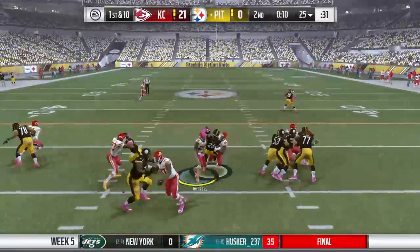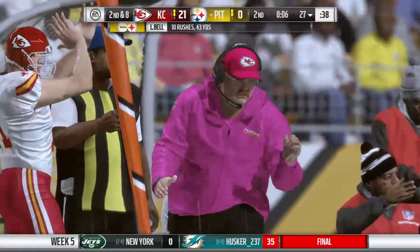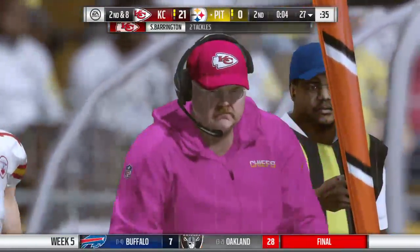They'll start the drive with a carry by Bell, and he'll fight forward to about the 27-yard line. 2 yards on the carry there. It'll be second down.